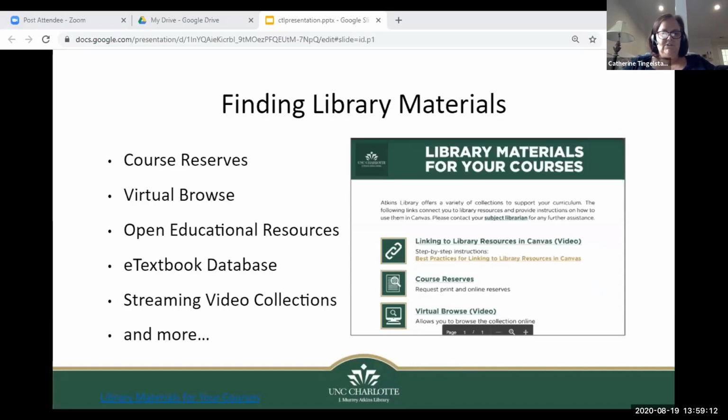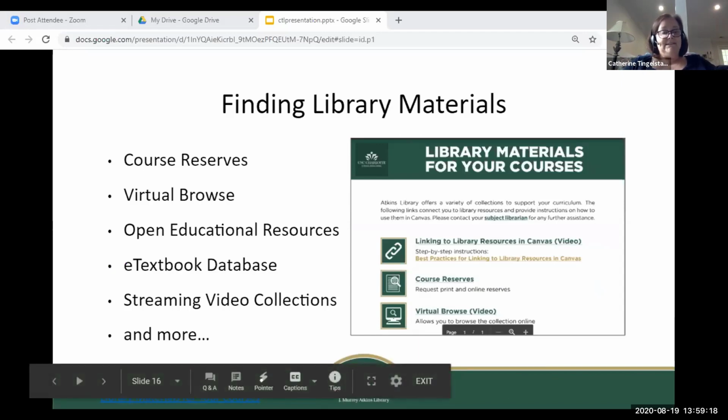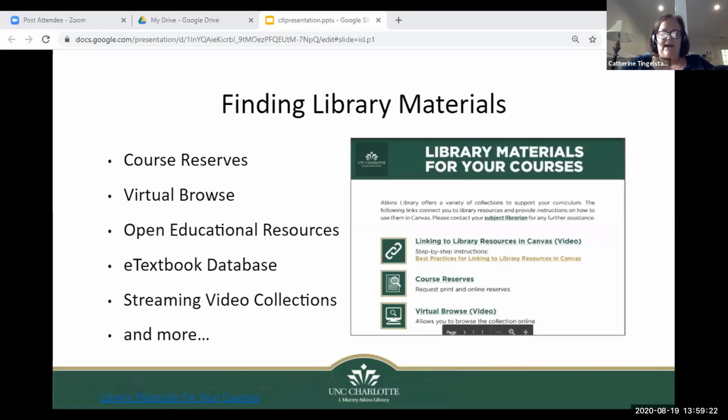Open educational resources, Jeff is going to be talking about that in just a few minutes. We have an e-textbook database, and this document again is linked on the last slide, so there will be a link out to the e-textbook database as well as the other items.